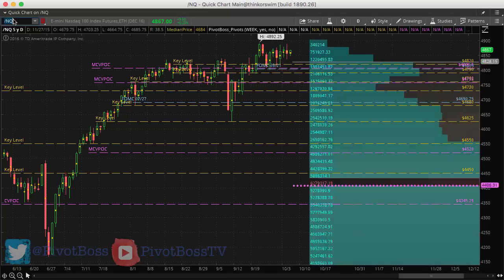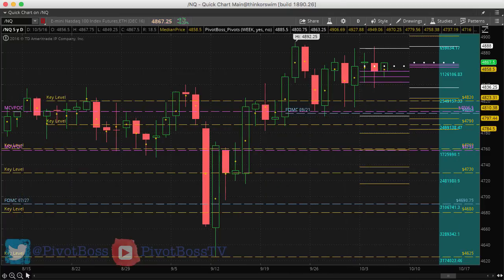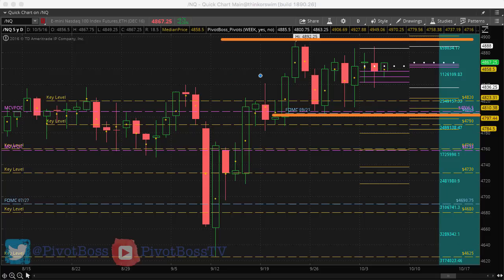All right, let's take a look at the NQ. Here's the NQ. The NQ has been quite bullish. It's held at these highs. We have a clear trading range that's basically played out from 4,800 up to 4,900, and price has been in that range over the last 3 weeks.